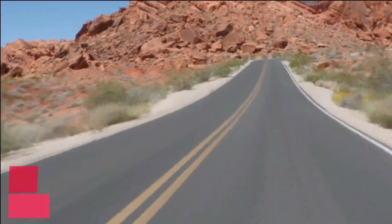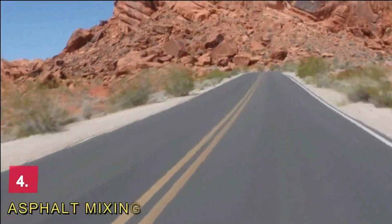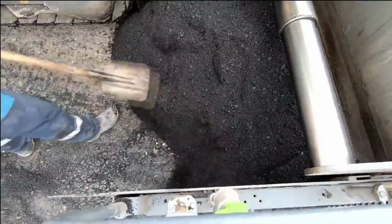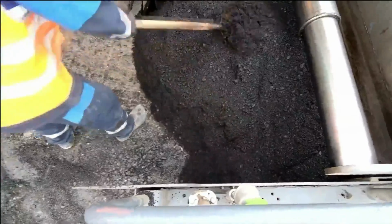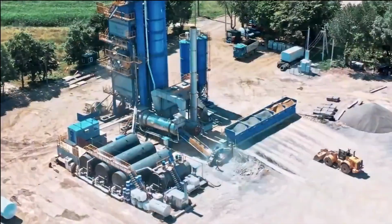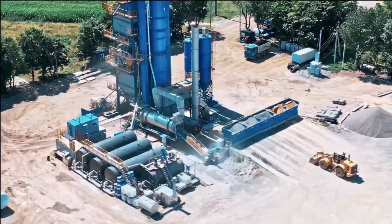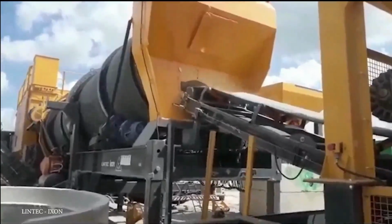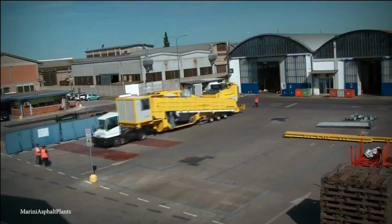Number 4. Asphalt mixing plant. Most roads are made with an asphalt layer at the top because it's such a resilient and hard-wearing substance that's ideal for withstanding all the traffic that will pass over it. It does, however, need to be laid while it's hot and malleable, which means there are few options for how to provide it to the site of construction. First is to produce the asphalt at a manufacturing facility and transport it in trucks, and the second is by using a mobile asphalt mixing plant where it's made on site.